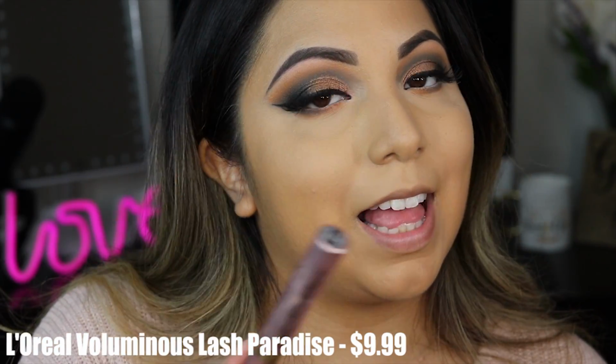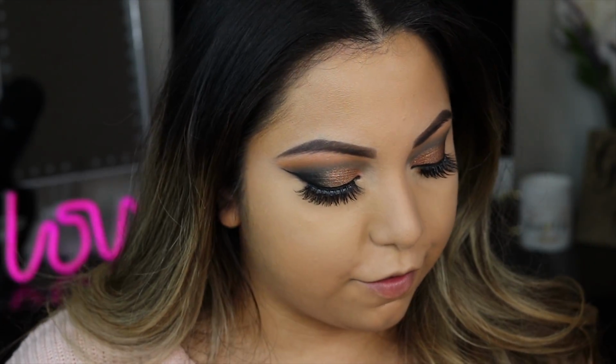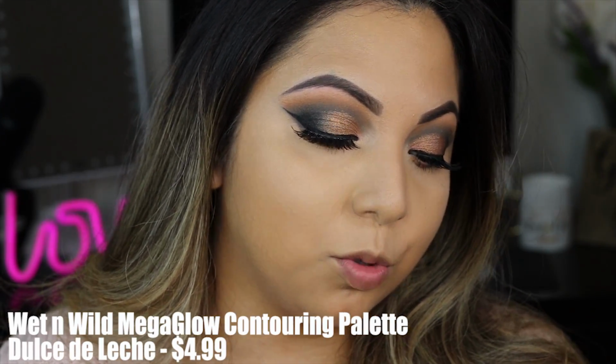And then I'm just gonna add some of the L'Oreal Voluminous Lash Paradise Mascara. Yay! And the eyes are completely done. Let's move on to finish off the rest of our complexion. So for the first time as well, I'm going to be using this Wet n Wild MegaGlow Contouring Palette, and I'm using the color Dulce de Leche.